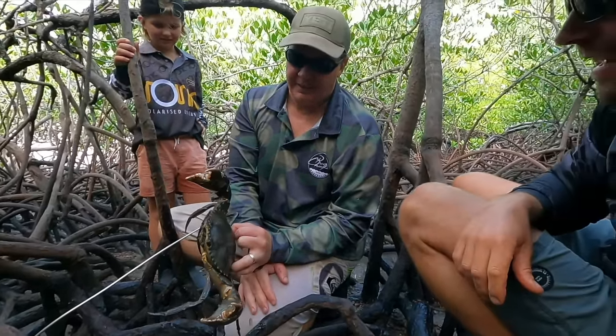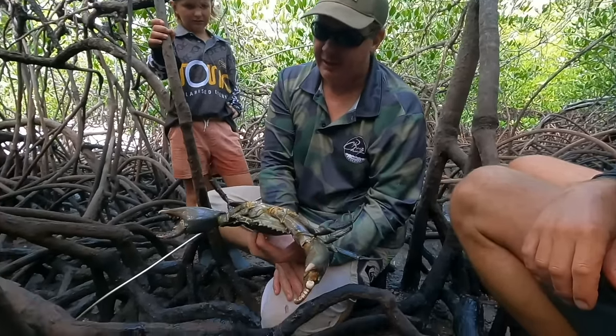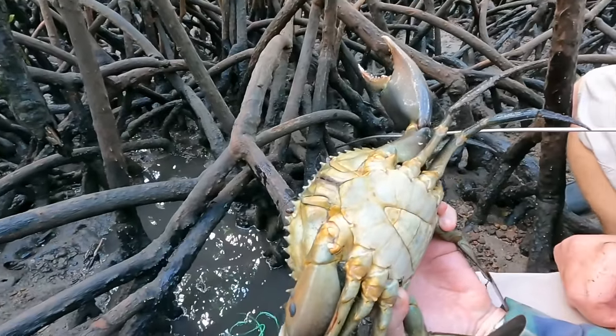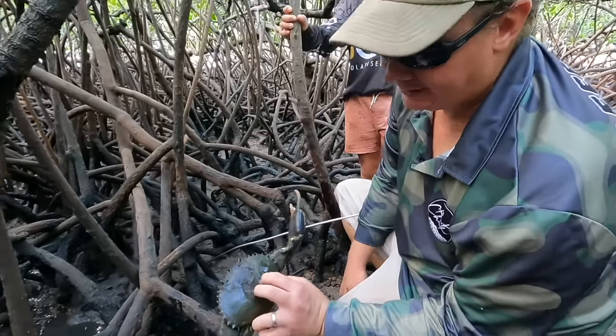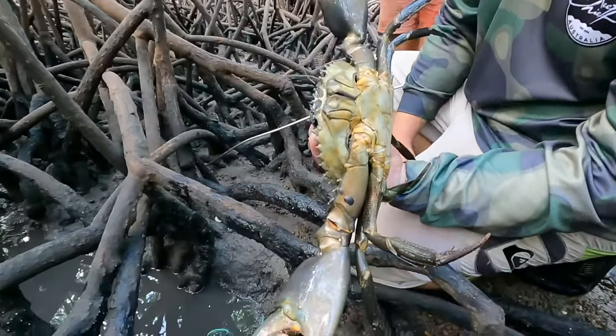Hey, do you reckon there are always bucks in the holes? They're generally always bucks. They do sit in here with females and they mate in the holes. Generally, once you disturb him, he'll kick the female out first. So you just got to be careful. If it sounds like there's two crabs in there, try and get her out of the way. Yeah. And then go back in for him. Well, there you go. Look at that, he looks full too. Yeah, he's a good crab.